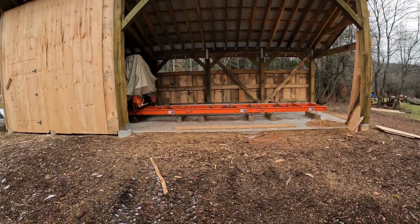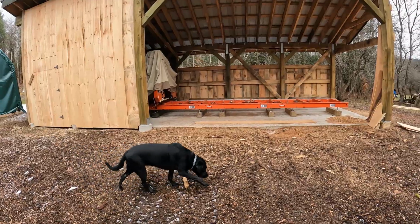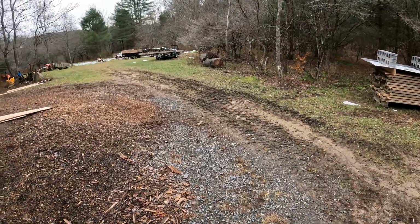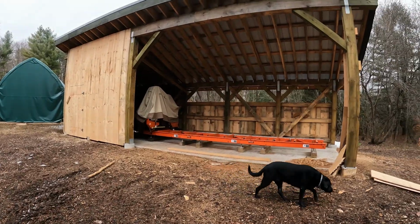Luckily we bought it just before the pandemic, about 6 months before, so we just had to drive over and pick it up. We didn't have to wait a year like a lot of people do nowadays. So that's just a little brief overview of the sawmill.